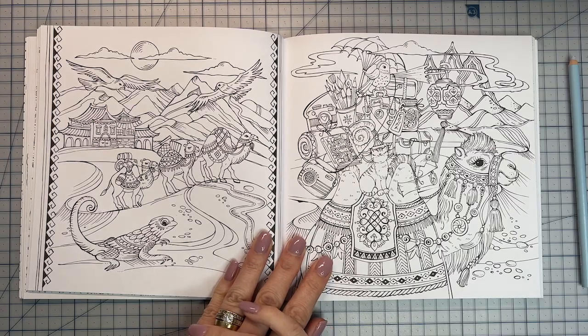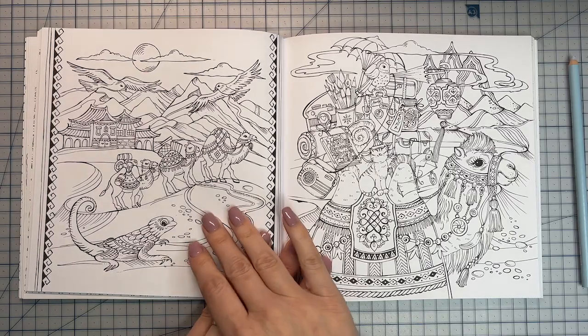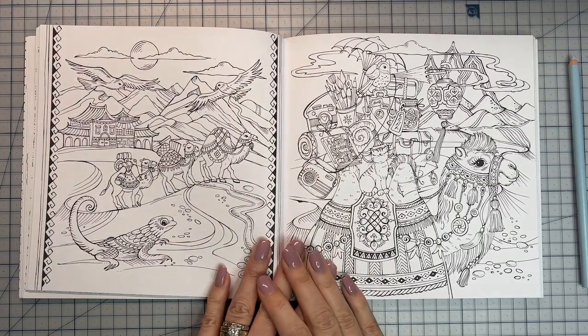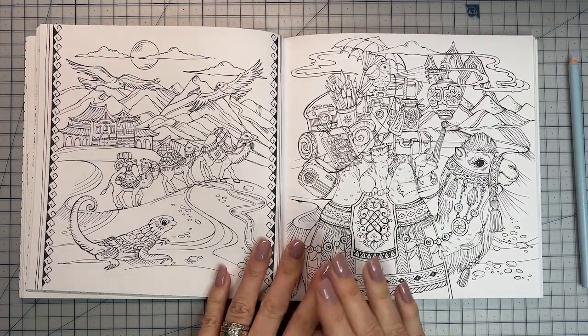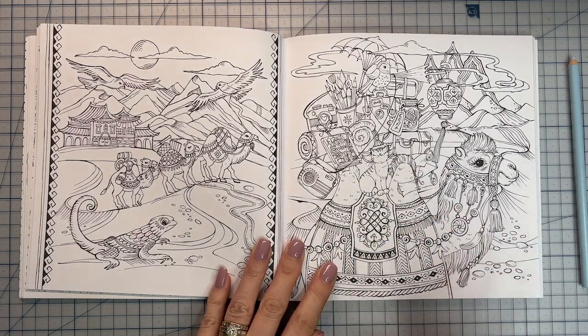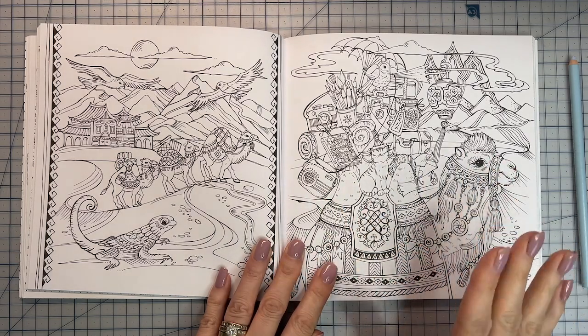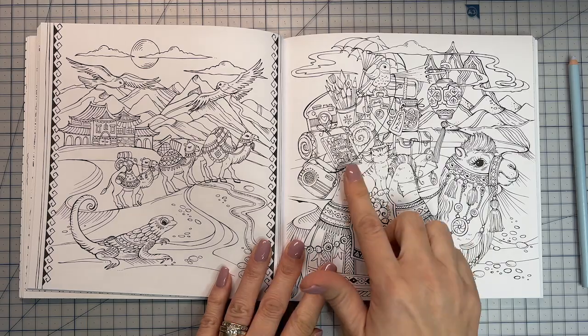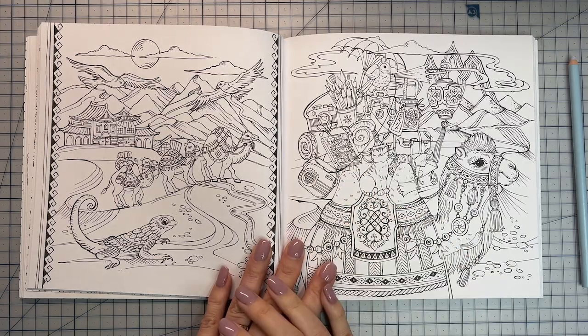Okay, so we've got some camels riding through the Gobi Desert here. Oh, the colours we could play with. I can see this one coloured a few different ways, but I would really like to do it bright and bold with a minimalistic sandy background for our Gobi Desert. And we've brought Europa along for the ride as well.